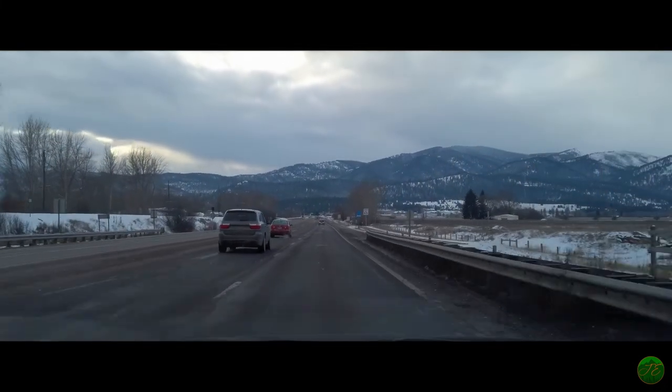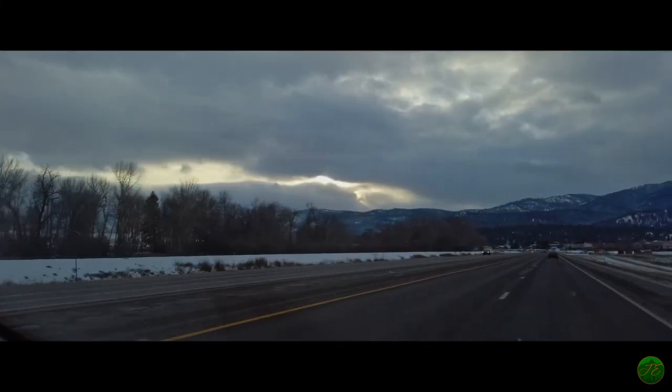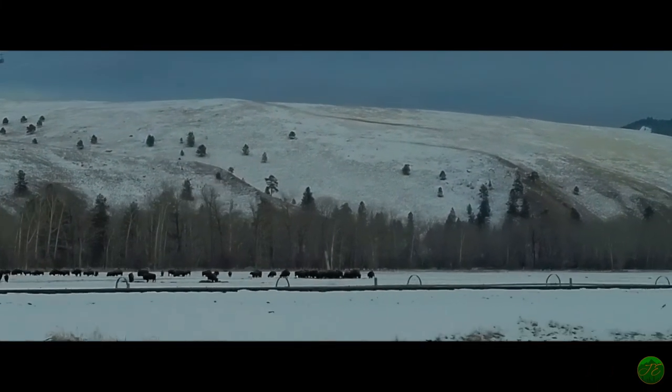Yes, you did read that correctly. We are in Montana this week. It's cold and it's snowy, and, well, yes, those are buffalo.